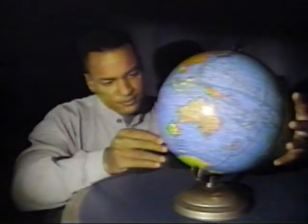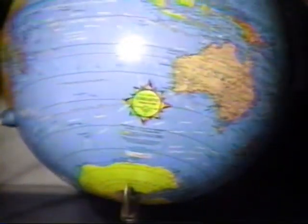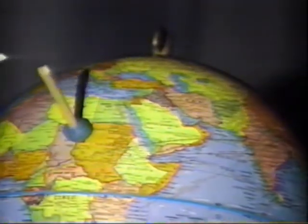Let's take our sundial and put it in the southern hemisphere. Now, as the Earth rotates, notice the direction the shadow's moving. Oh, gee. Now let's take our sundial and put it in the northern hemisphere. Now notice the direction of the shadow.